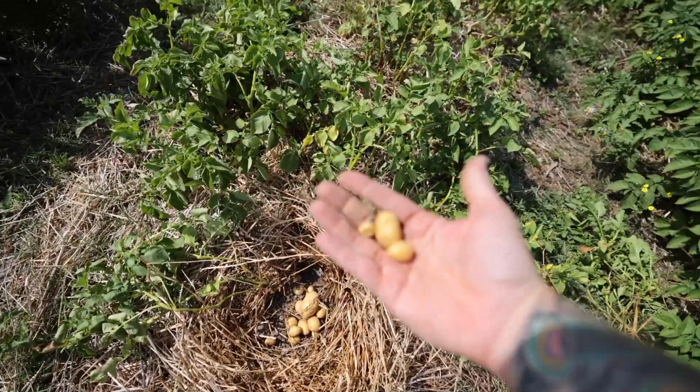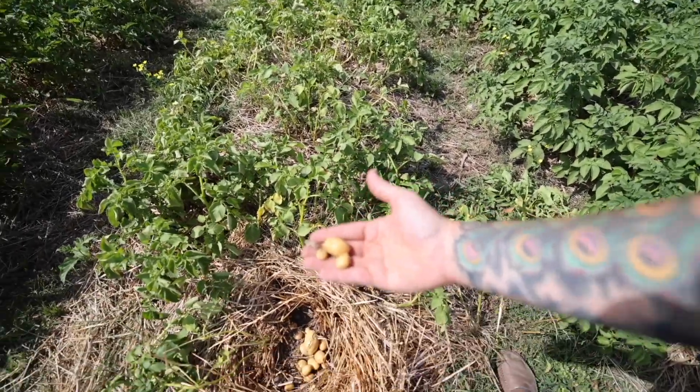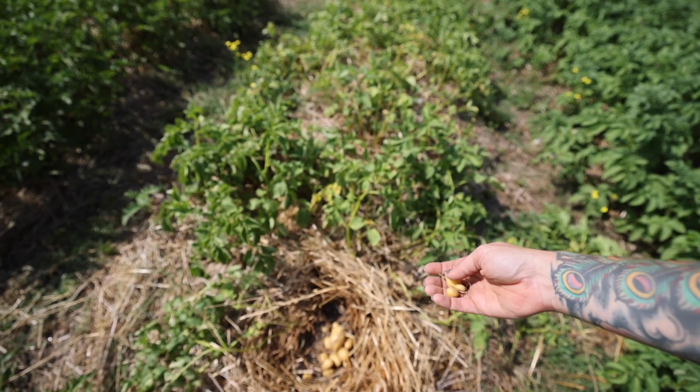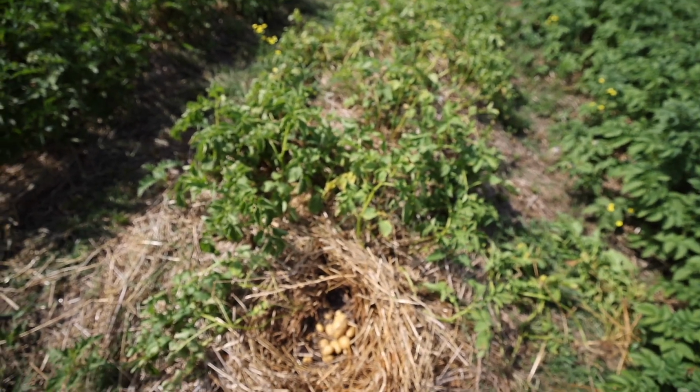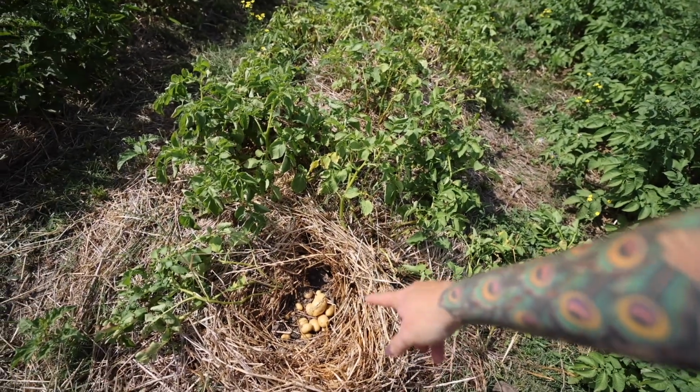Now once they start dying back like this, you won't get just a ton more growth, but you will get some. So probably what I'll do this week is harvest these as we need them. We're about to start eating a lot of potatoes like this because there is still growth.